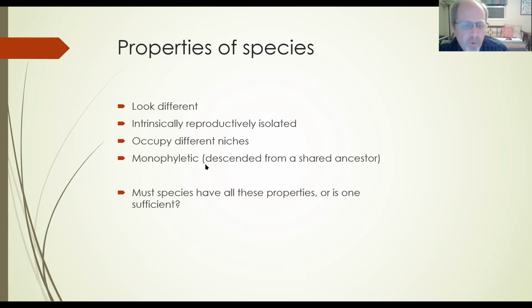And then this fourth one is a little more technical: monophyletic. This means they're descended from a shared ancestor. And we usually want our species to be descended from a shared ancestor just because we want family groups to have that same characteristic. So then we have to decide, well, should a species have all of these properties, or is just one or two of them okay? Would that be sufficient?